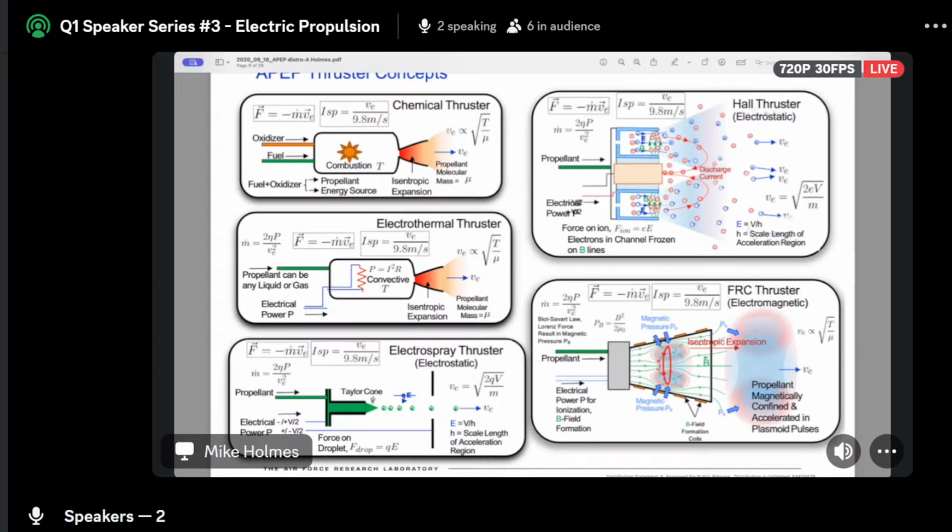And those devices, in principle, could go to very high specific impulses, or you could run them at lower temperatures, lower specific impulses, and get higher thrust to mass ratios out of them. So those are very promising.